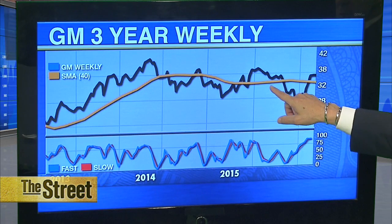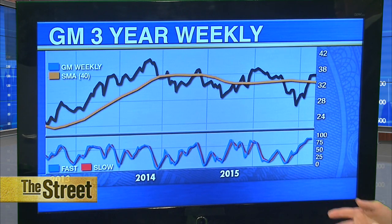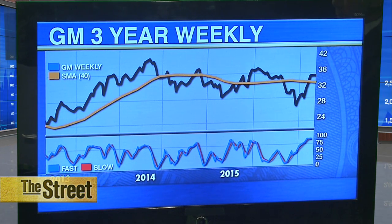We have General Motors closing near the high of the week, and that indicates it's relatively overbought. It's gone too far too fast. And so combining that with a kind of a flat moving average, it all points to a sputtering of the rally. Going in reverse, as they might say, right?